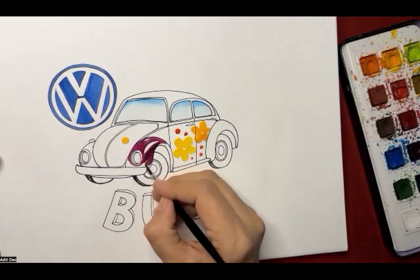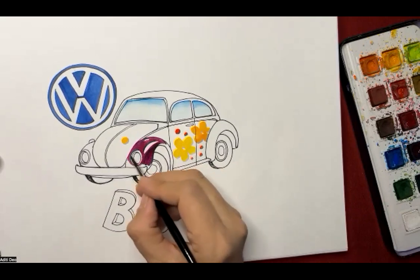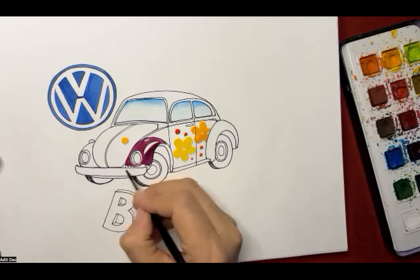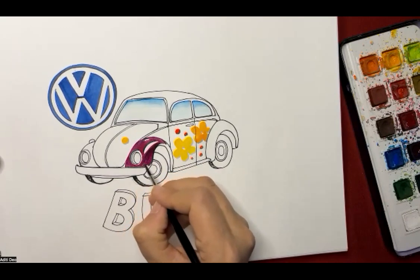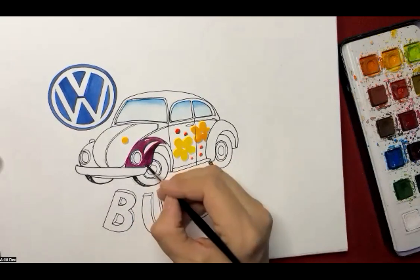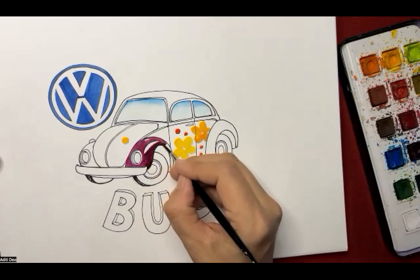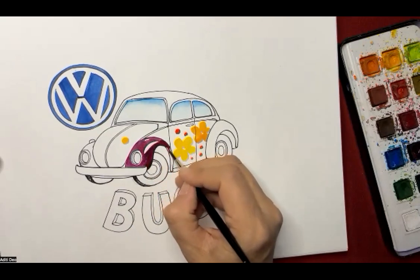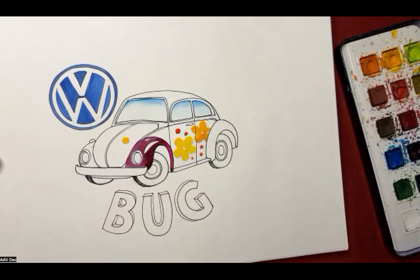Can we do any sort of pattern we like? Yes, you can do any kind of pattern you like. You can do things like stripes and dots also if you want.